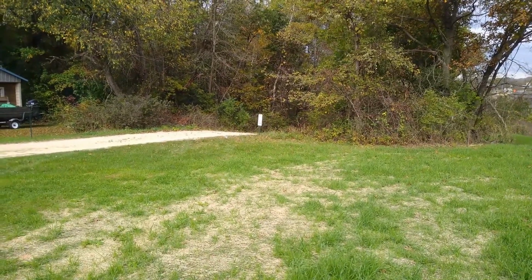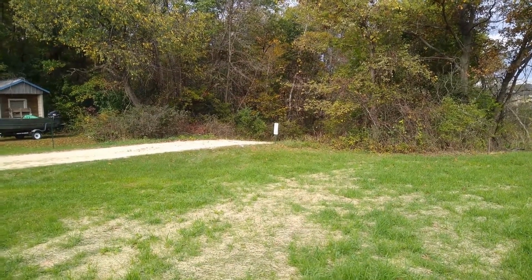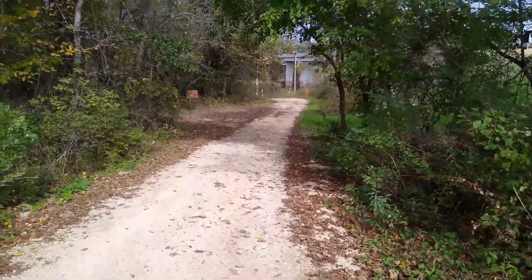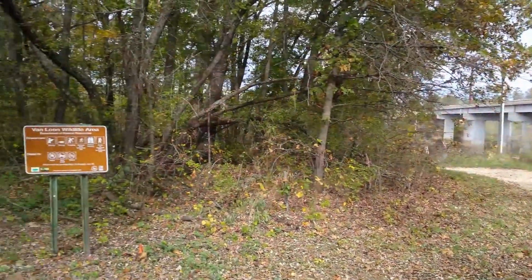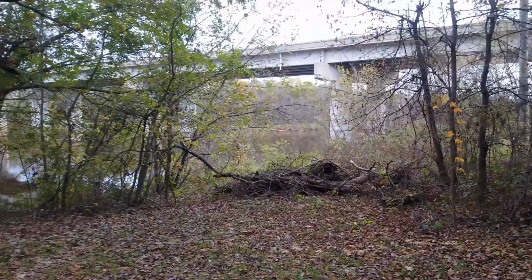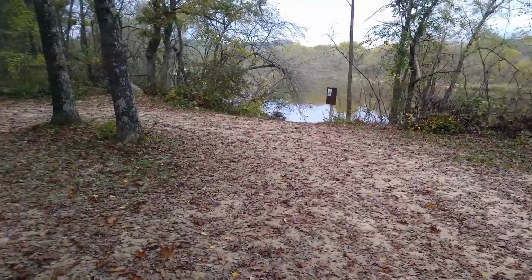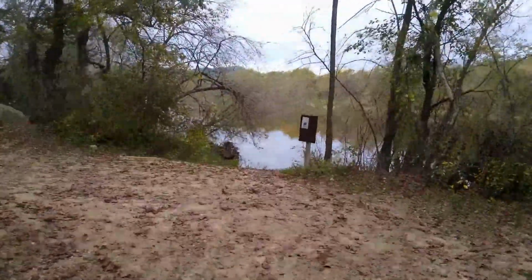There is no signage on Highway 5393 for this boat landing. It is on the south side of the road. Okay, there's the Black River Bridge across 5393. We've walked right down to the river here, and this is what it looks like. So we'll walk over and look down at the landing itself and show you what to expect.